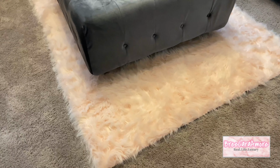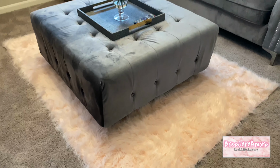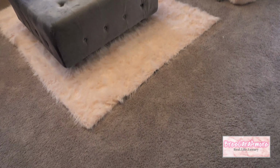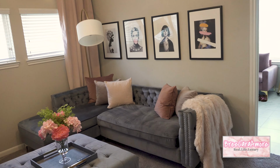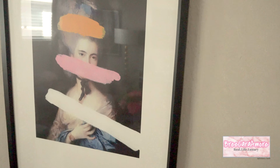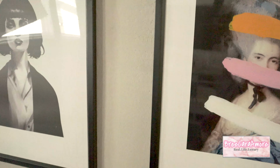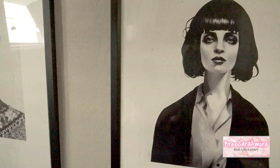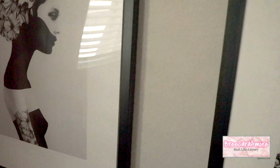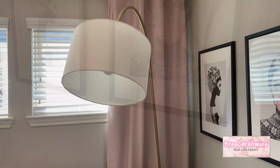I wanted this room to be very luxurious and velvet and soft and really, really comfy. The downstairs is completely neutral, so I knew I wanted more color up here. So we've got the pink fur rug, and I got this from Overstock. And then I added all the blush pillows, and I believe all of those pillows are from Home Goods. And then you've got these amazing pictures on the wall, and all of the artwork is from Society 6, I believe. So you've got an Audrey Hepburn one, there's one with Marie Antoinette with colors all over her face, and I really love those.